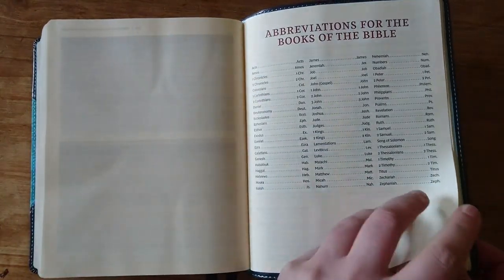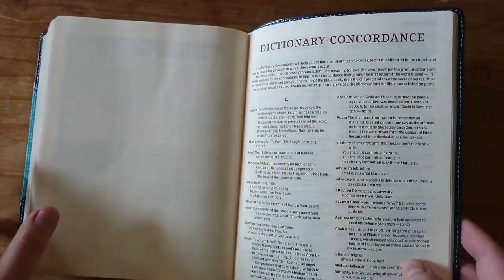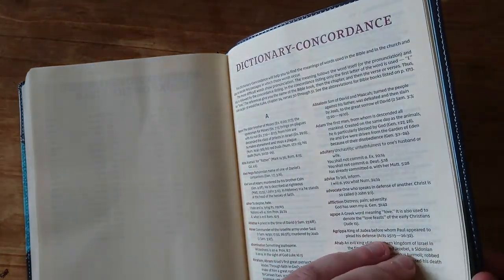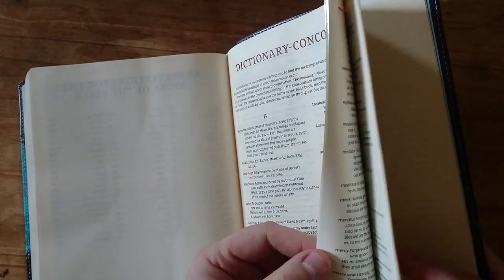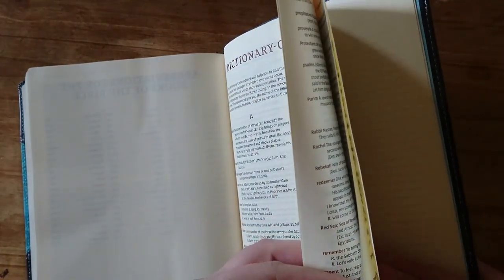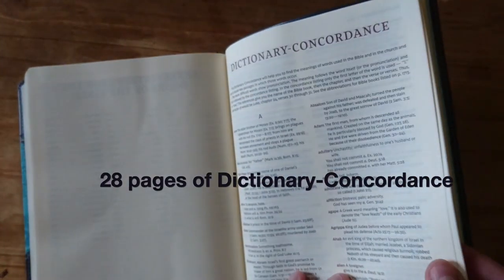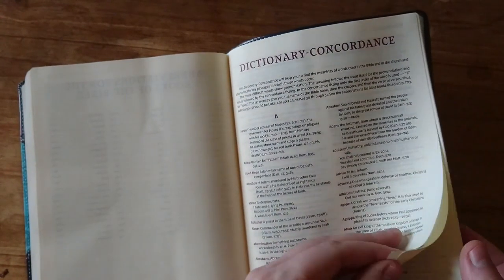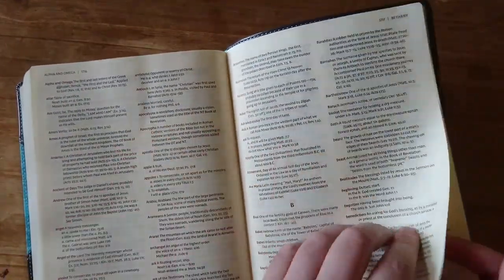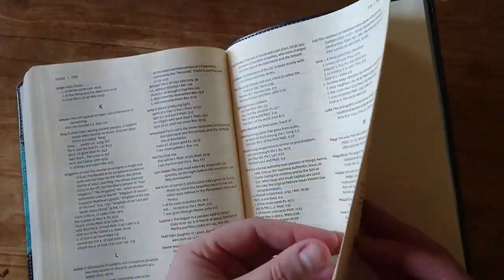Abbreviations for the books of the Bible, dictionary and concordance. So we have a dictionary concordance right here. And I'm gonna show you, it's not too exhaustive, but it's nice to have it there. There's a few pages right here. And it's in a double column style with red highlights as well. I love it. Also great to have this in the end.